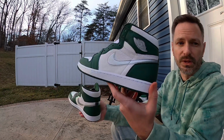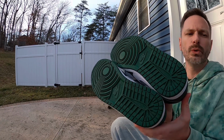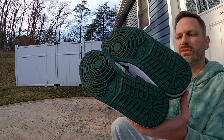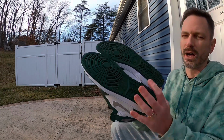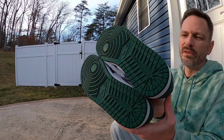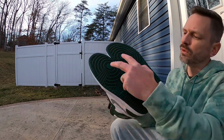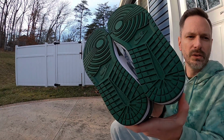I don't think it's going to be hard to throw outfits together with these. We have a standard Jordan 1 tread pattern. It's in that nice dark green, Gorge green. It's like a hunter green or a pine green almost, but it's a nice dark color. Everybody's seen that traction pattern before. Pivot point in the front, Nike branding there at the midfoot. Looks classic.